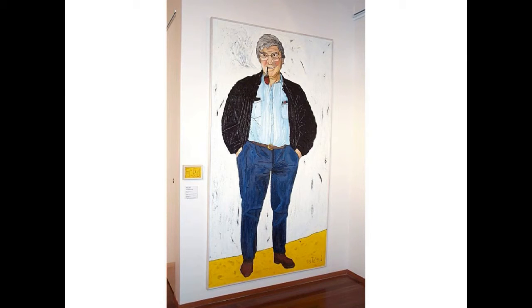This is a portrait of Fred Hollows. This was in the Archibald Prize. All these portraits have been in the Archibald. This is in the National Portrait Gallery as well. Through doing the portraits, I've met amazing people, and I've been very lucky to spend time with these people. When I painted Fred, I went out to the hospital where he worked, and he was dying at the time, and he was just in his world.